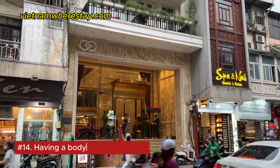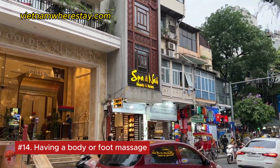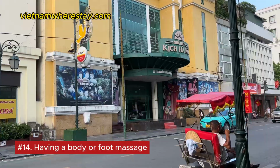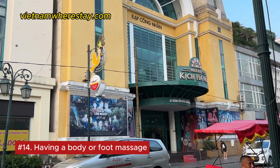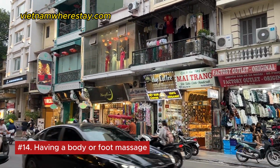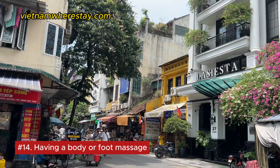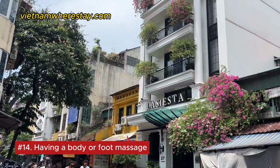Number 14. Having a body or foot massage. Having a massage is one of my favorite things to do in Vietnam, especially after a day of tiring exploring and shopping. There are lots of quality massage shops in the Old Quarter at very reasonable prices. To choose the right place for a massage, be sure to have a quick check of their reviews on Google. I usually tip from 50,000 to 100,000 VND, depending on my satisfaction.